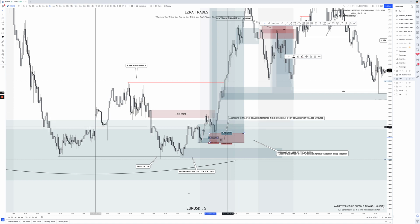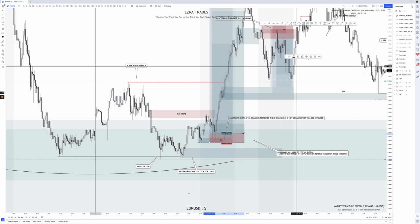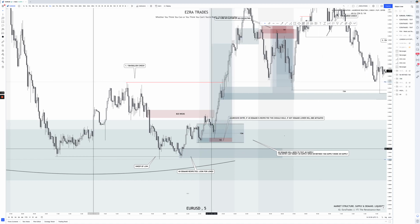It would be a 21R trade, simply by refining to the 5-minute. How do I hide this? Hide. This would be our new entry on the 5-minute, right? And so what do we have? The notes were from the 15, so this would be just the 15-minute zone refined to the 5-minute.